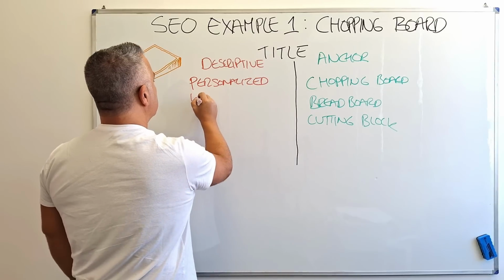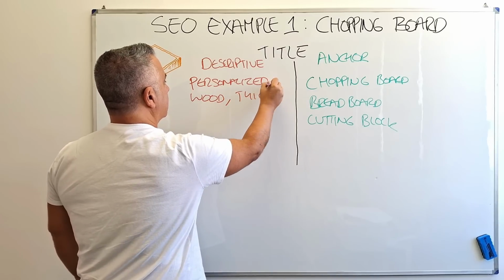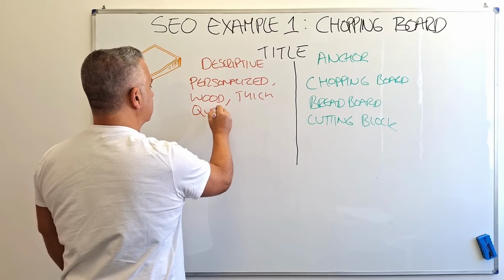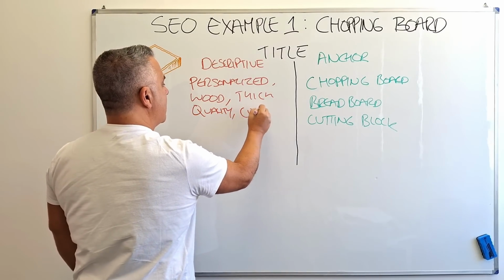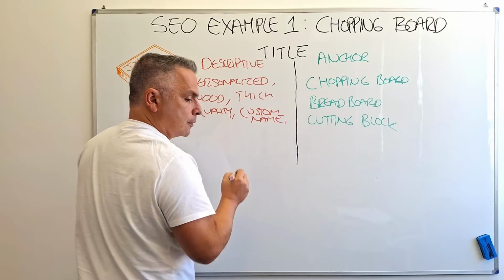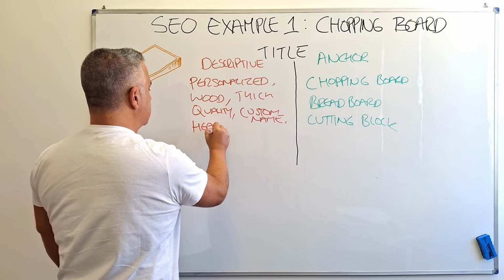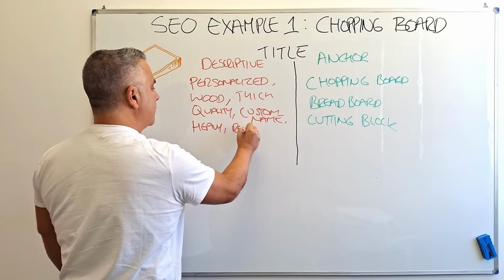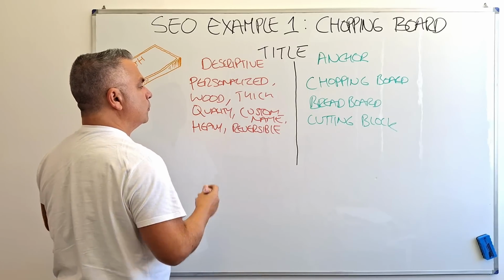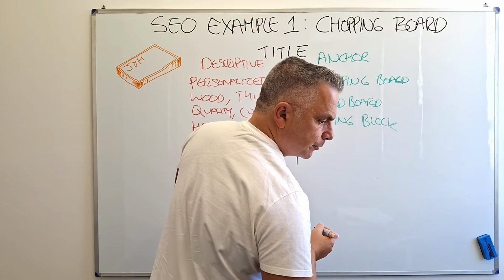Personalized, wood, thick, quality, custom name, heavy. So we're just describing the item. Reversible. I probably won't use all of these in the product title, but you're just brain dumping. You're just getting out all the words that describe the item.